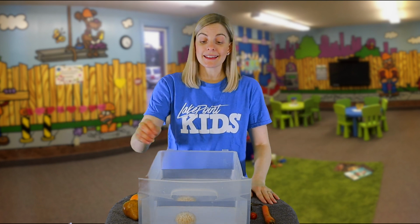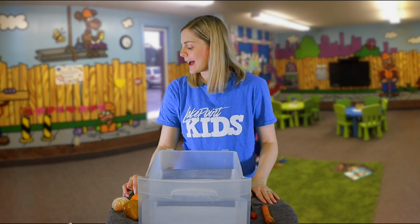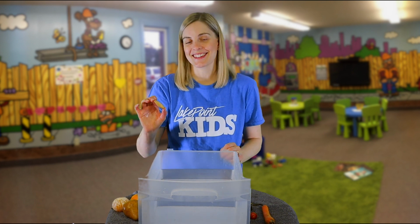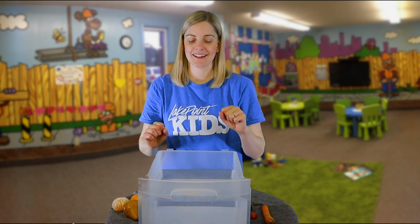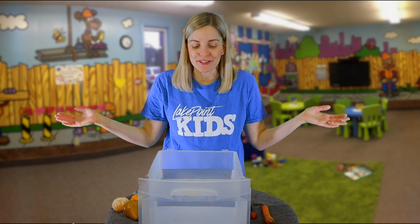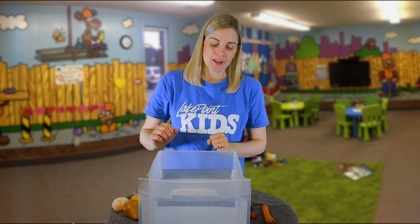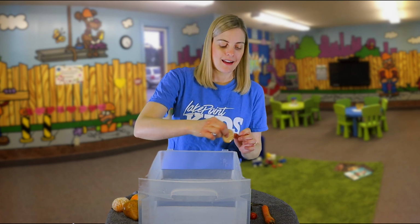Well, I have one thing left to try, friends. One thing left to try. I don't know what's gonna happen to it. It's a cracker. Do you think this is going to sink or float? All right, let's see if you're right. It's floating! Hooray, we finally found something that floats. The cracker floats, all right. If you guessed float, good job. All right, it is gonna get soggy though, so we're gonna take it out right away.